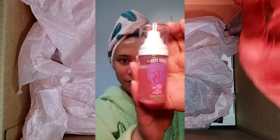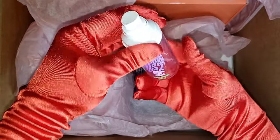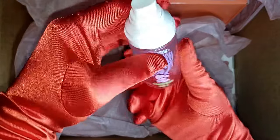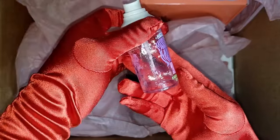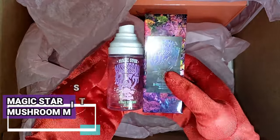Guys, I'm not even joking. This is not a false advertisement. But I've been using it. I have acne prone skin, and it's been working so much. As you can see, I only have few left in here. I've been using this one, so I'm so happy that I got a new one. Thank you so much, OMG.